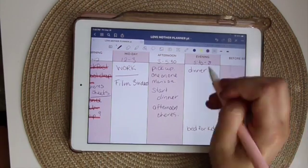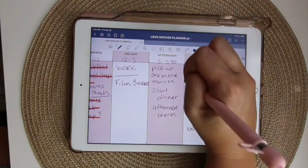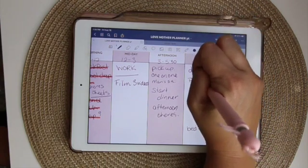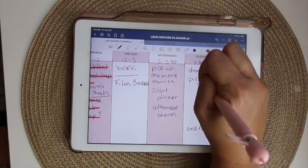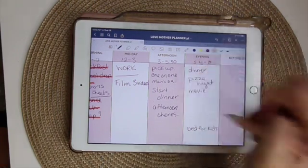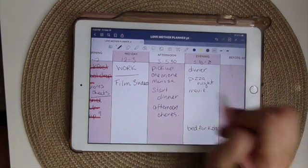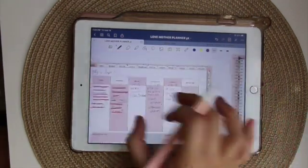But what is happening in here? Do we have an activity after dinner, whatnot? So I'm just going to write pizza night in here. Movie. Fridays are kind of a chill night at our house, so there's not a lot going on here, but it could be game night, whatever it may be. I write it all in there.